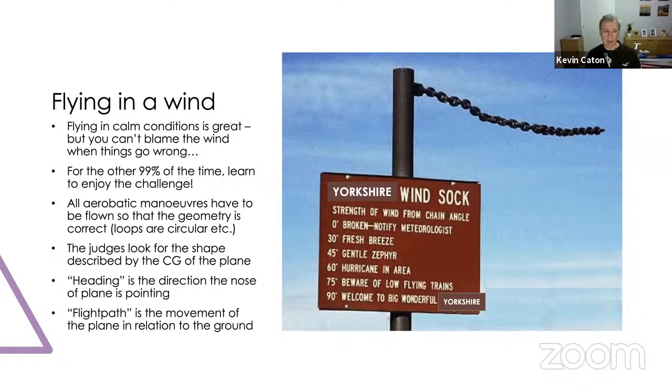It's lovely flying in calm conditions, but when you do, of course, everything that isn't right is down to you. When it's windy, you could say, "Oh, it's the wind."